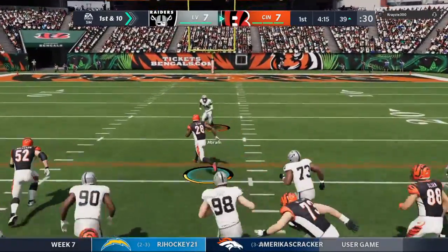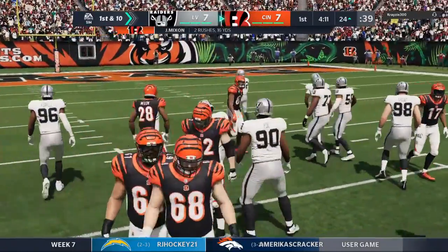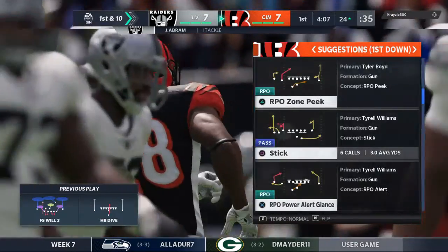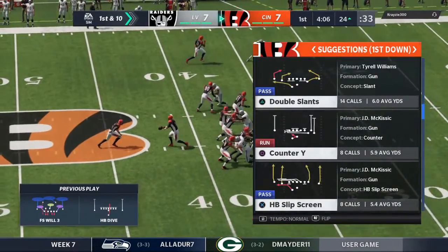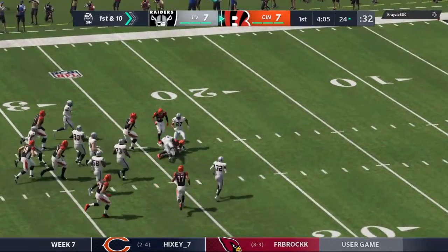Burrow going to give this to Mixon. And some room to roam now. And brought down, but not before they're inside the 25. That one good for 15, and the Bengals get a 1st down. 1st and 10 at the 24-yard line.